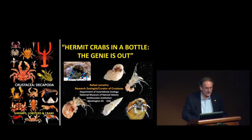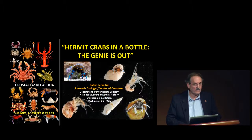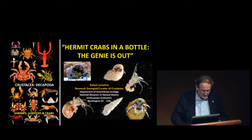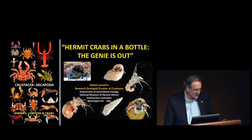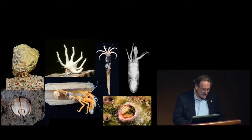I'm Rafael Lemaitre. I joined the museum in 1989, and I'm a curator of crustacean in the Department of Invertebrate Zoology. I study decapod crustaceans, shown here on the left, which is to say shrimps, lobsters, and crabs, very diverse groups and very important groups with about 15,000 species. But primarily and particularly, I study hermit crabs.